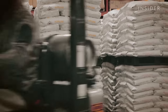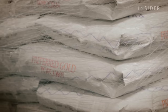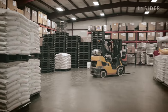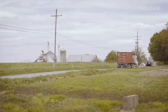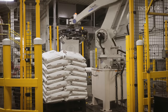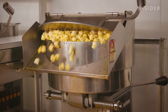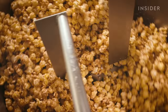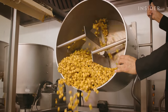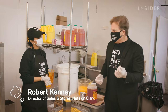Once the test is complete, 2,500 popcorn bags are shrink-wrapped with net and plastic and stacked onto a pallet. Leaving the farm, Preferred Popcorn ships about 3.5 loads of its monster mushroom variety to Chicago's Nuts on Clark once a month. They're known for adding classic toppings like cheese and caramel, which are best made with the round-shaped popcorn that comes from the mushroom kernel.